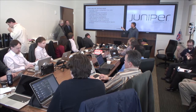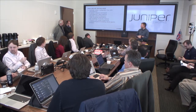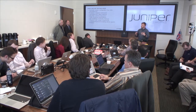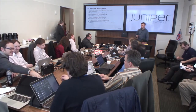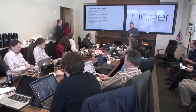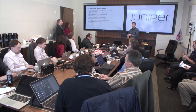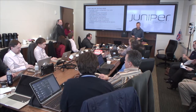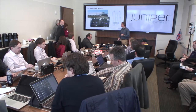So some of the other things that we want to test in this environment is not only the wireless stuff, but kind of how we fit into the larger Juniper picture. So the WL components working with the EX switches, with SRX for security, with MAG for policy. So all of that's kind of tied into this test bed.